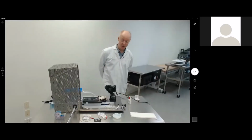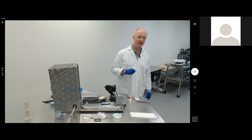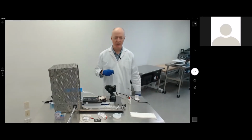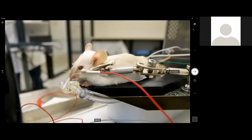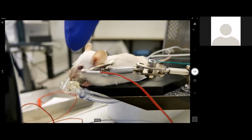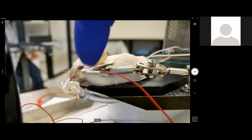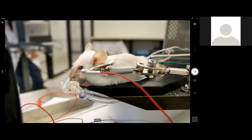So just to move on to what we have going on. We go to the close-up of the rodent. We are basically now in a position where the rodent is on the table, we have the references in place, and the active electrodes on both sides are in place. I have taken off the excess bit of electrode thread, so it's all well in position.